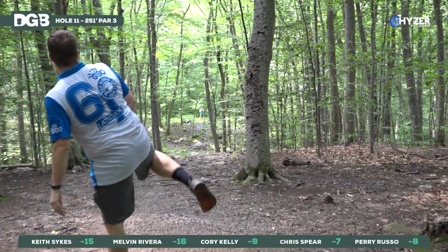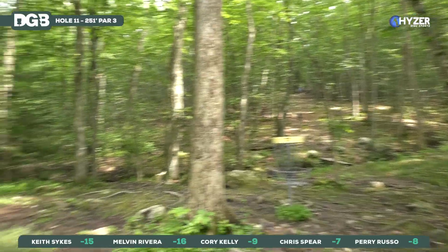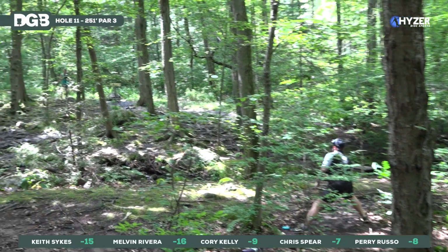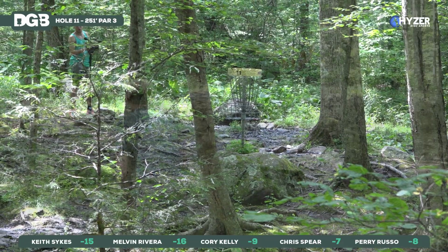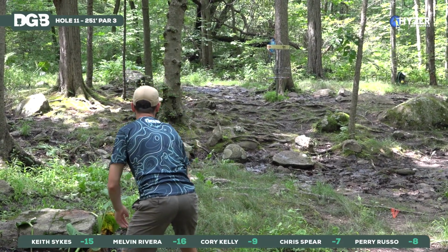Yeah. This is going to be a Hex out of Chris here. There's a lot of height, and that thing just zooms by. Disc down, go with an envy. That's a lot of disc for this hole. A little up and down here for Cory. Yep. Drop that in. Keith with a chance. Real nice birdie to catch up to Melvin here.